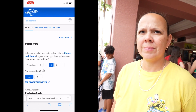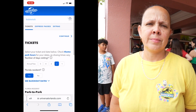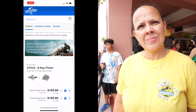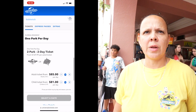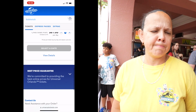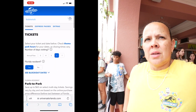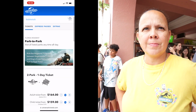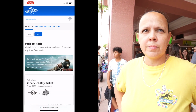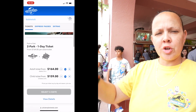We highly recommend you guys buy a park to park ticket for at least 3 days if you want to enjoy it. That way you're not rushed, you can take your time, you can enjoy everything that these wonderful parks have to offer. At least, I'll say at least 2 to 3 days. Park to park, that way you could actually go from one park to the next. So if one gets really crowded, you can go to the other one.